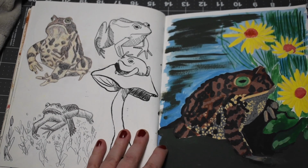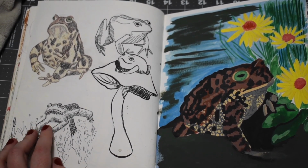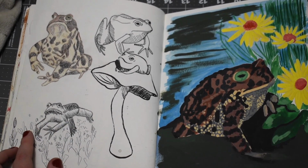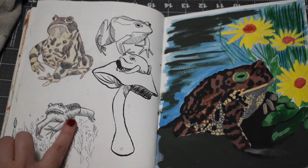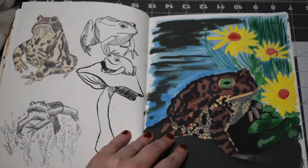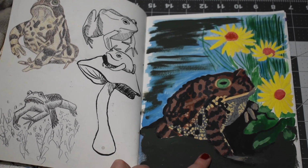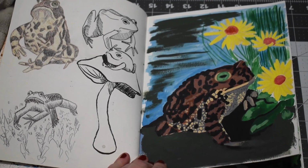We got some toads. I really like this one. It's so funny because, I don't know, it's not realistic or anything, but I just really like that one. I feel like overall I did really well on my toads, but I also do really like my gouache toad. All the dots and stuff. I think it turned out really nice.